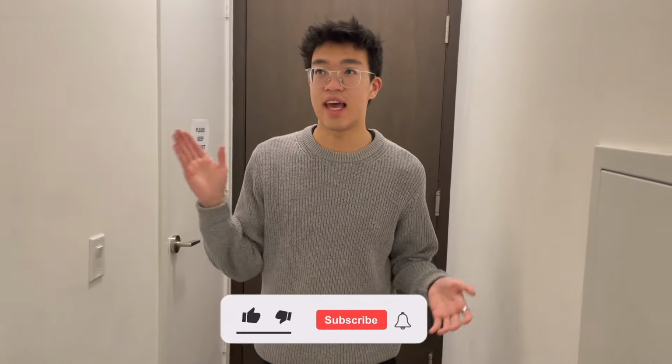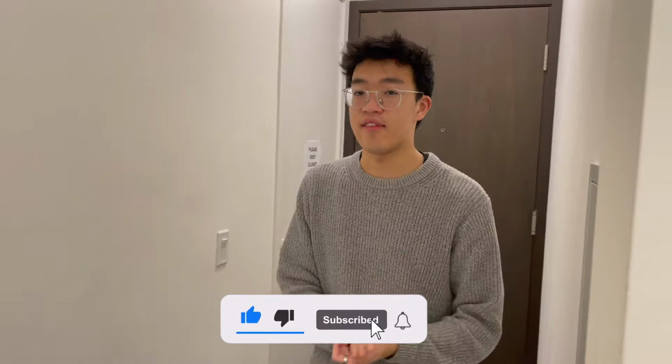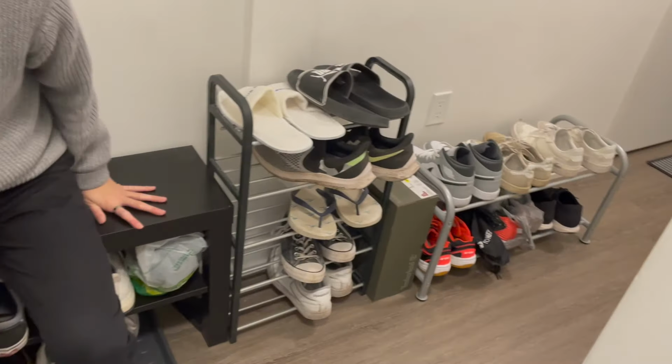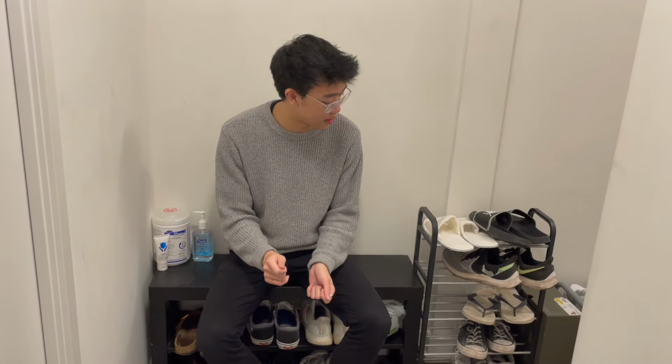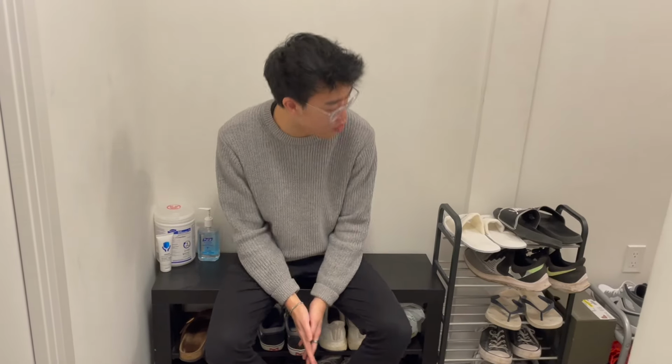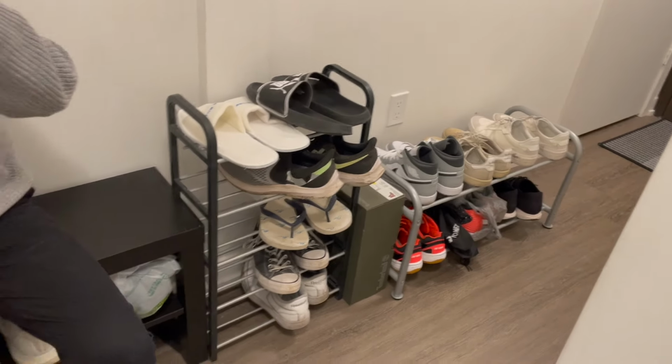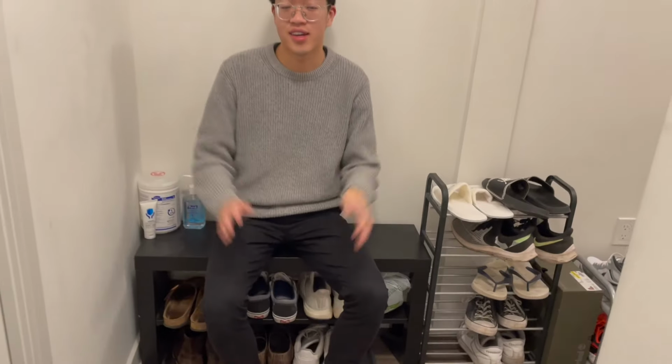This apartment is a 2-bed, 2-bath, 700 square foot condo that I pay. Here we have our hallway, and I like to just sit here, put on my shoes, and especially now in the winter, it's like we're wearing boots now because it's very cold. It's snowy in Toronto. I gotta sit here to lace everything up. And I've been told like this is a lot of shoes for 2 people. And like occasionally when I look at it, yeah, it is a lot. But whatever, gotta do what you gotta do.